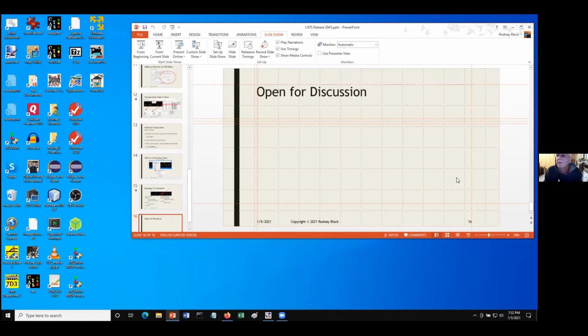I'm having trouble finding the... where's full screen? I'm not finding the right widget. Oh, here it is. Okay. There we go.